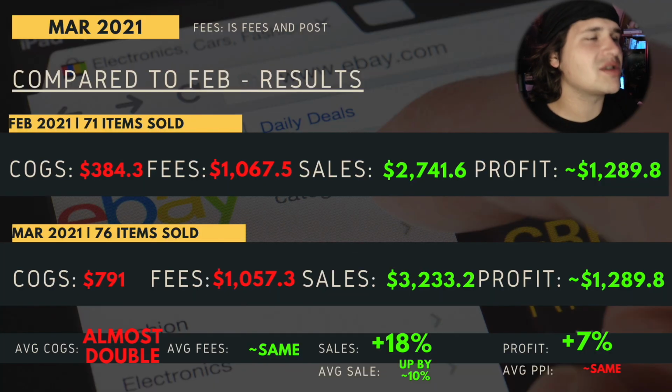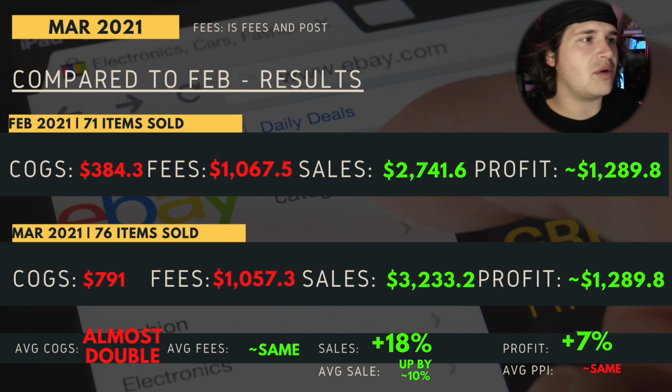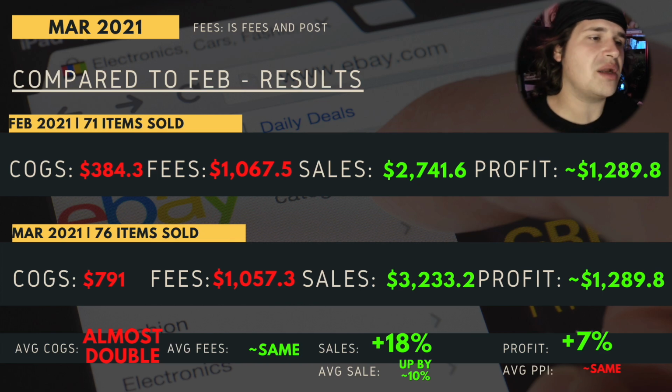So let's have a quick glimpse and compare back to Feb, how we've gone. In terms of February, we had 71 items. March, we've done 76. So cost of goods are almost double. We're way up there, right? Fees are about the same roughly, which is okay because we've sold more items. And we're keeping around this. Well, actually, it is less, so that's even better. But not too much detail at this point.